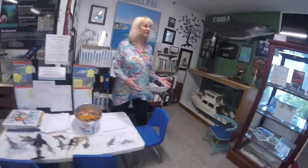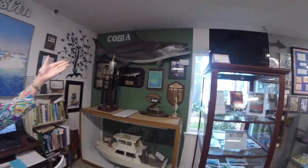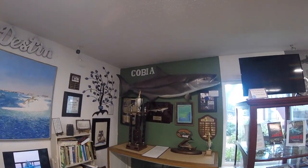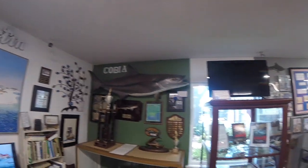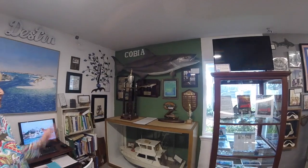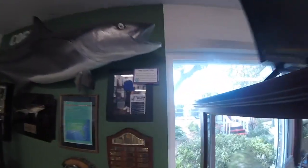Because of our location on the Gulf of Mexico, we have a lot of fishing tournaments here. Some of those tournaments are single species tournaments like cobia. Cobia are a migratory fish that go through Destin waters March, April, and May. They're an excellent food fish and a sought-after sport fish because they fight so ferociously. This fellow's the state record at 137 pounds. I believe the world record's about 151.